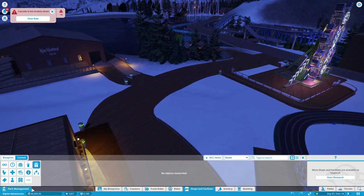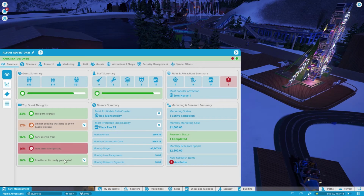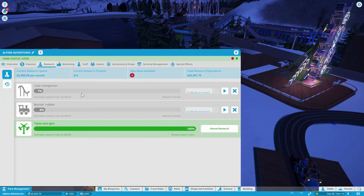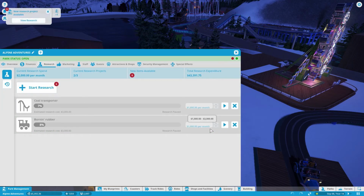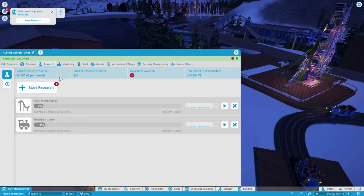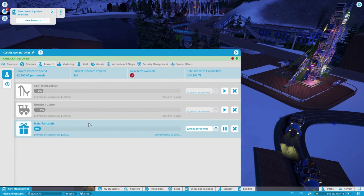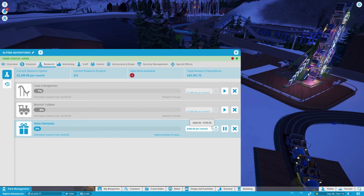Okay, so let's go to our park management. How much money do we have? We have a decent amount of money. It's not bad. I think it fluctuates up and down. So that's the thing, we want to go to research. Twist and spin, reveal the research. Cool, we got a new thing. Awesome. Let's start a research on a gift shop right there. That's exactly what we want, and we'll get that going. In approximately 30 days, we should have that.